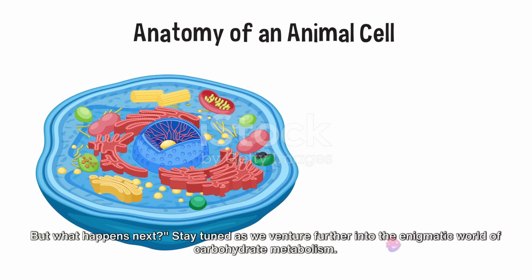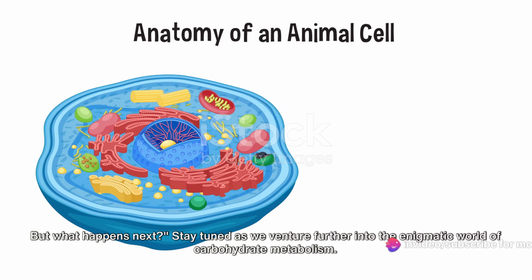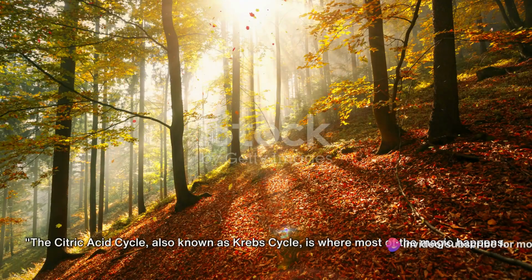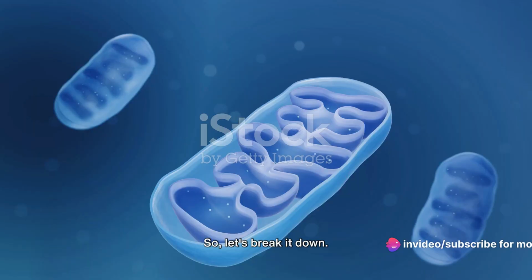Now we've broken down glucose, but what happens next? Stay tuned as we venture further into the enigmatic world of carbohydrate metabolism. The citric acid cycle, also known as Krebs cycle, is where most of the magic happens. It's the central hub of metabolic activity, the powerhouse where the energy of life is produced. So, let's break it down.